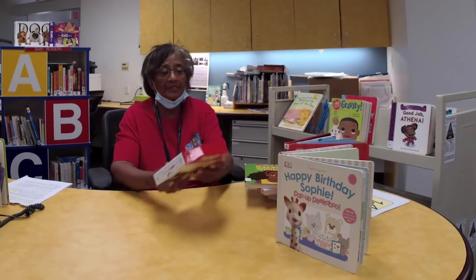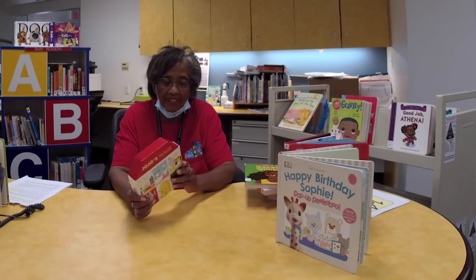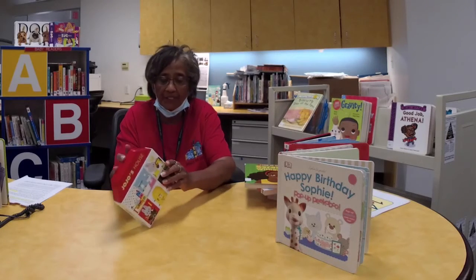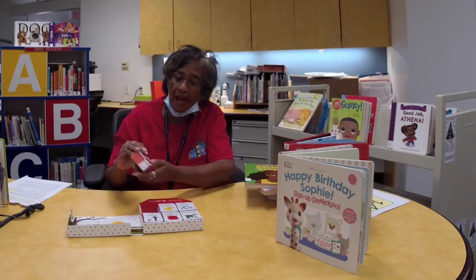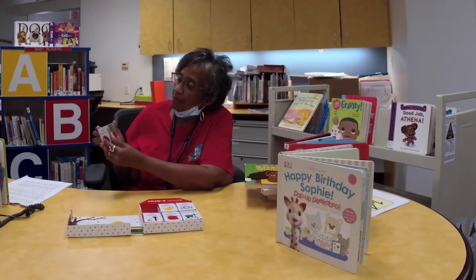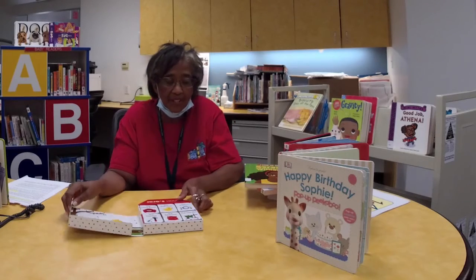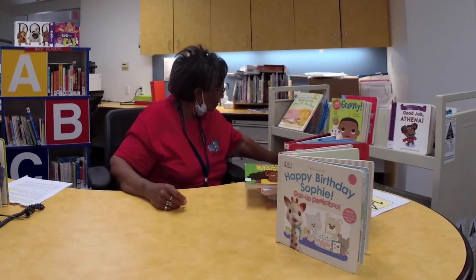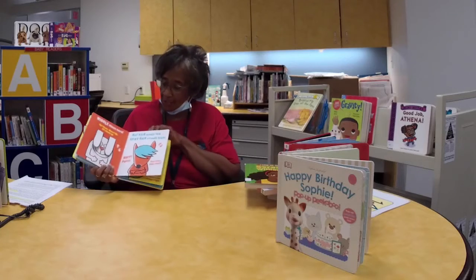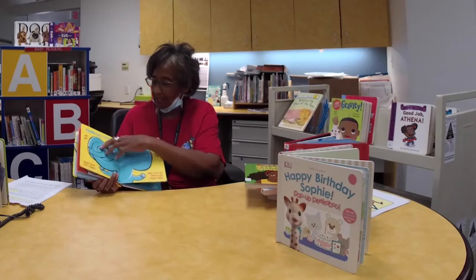We also have some pretty unique ones, like this one is called Jojo's House, which looks like one book, but it's actually 6 books, because when you open it up, it's got all these little books in here about each room in your house. The living room, and the garage, bathroom, kitchen, and the garden. And this one here is All Shook Up. It's another kind of interactive book that kids like.